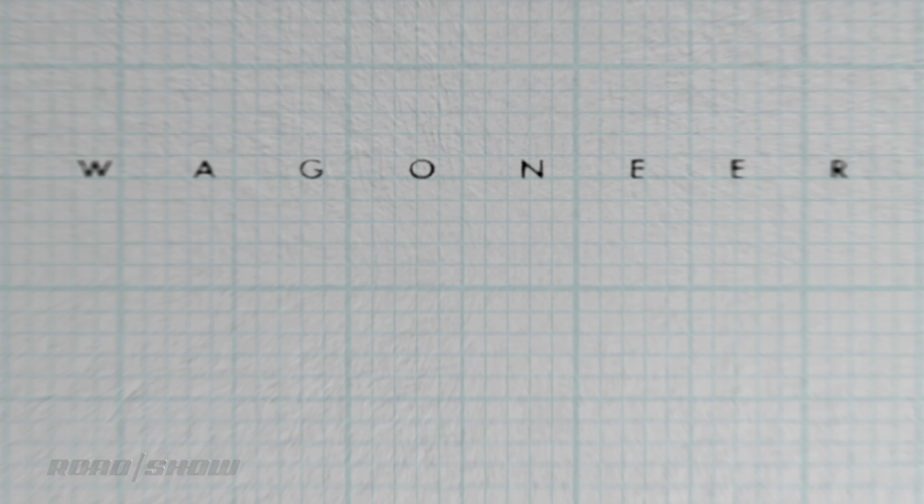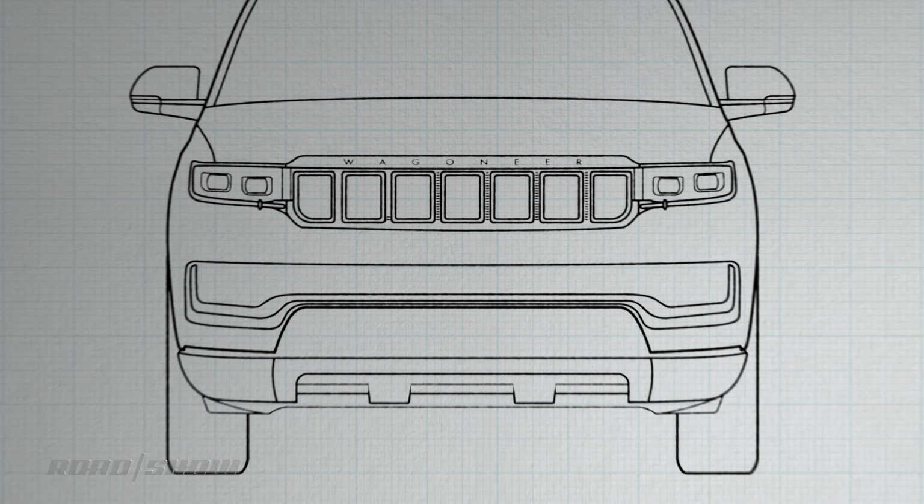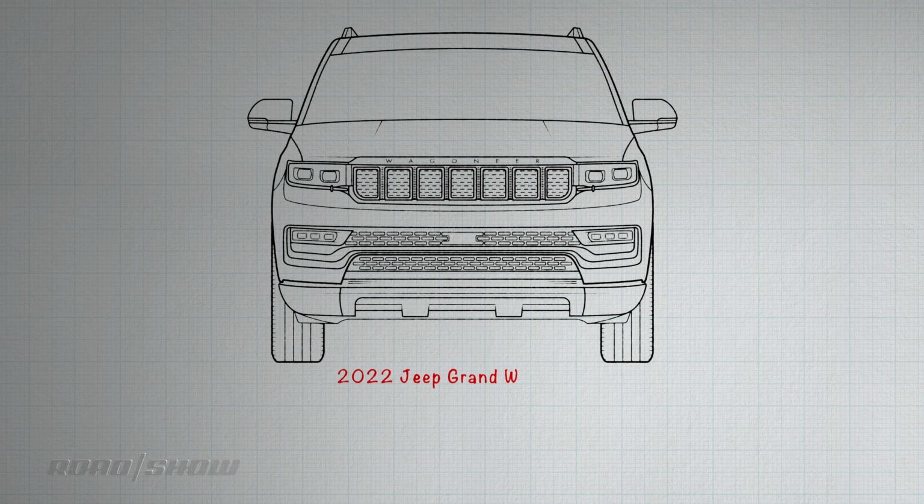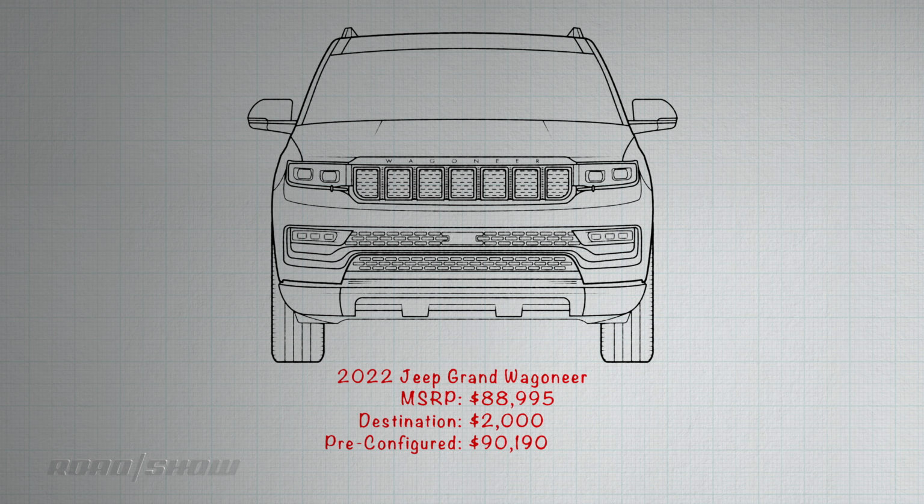When it comes to price, Jeep makes things a bit complicated with standard pricing or pre-configured pricing. As such, the standard starting price for a Grand Wagoneer is $88,995, and that includes a $2,000 destination charge because obviously it's coming from Mars. If you want a pre-configured Grand Wagoneer with 20-inch wheels, a 12-inch Uconnect infotainment screen, and the front passenger screen, you're looking at $90,190 with that exorbitant destination fee.